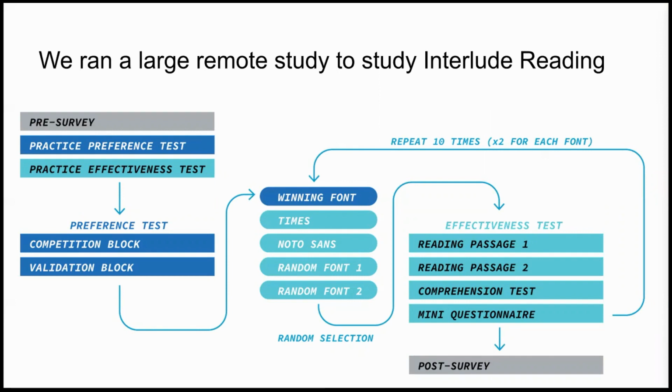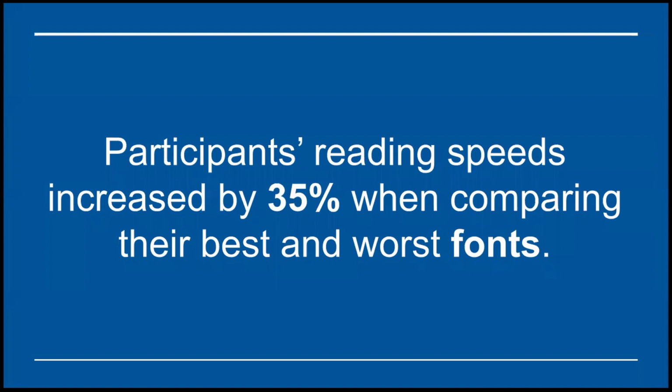In this study, all participants read in Times and Noto Sans because those fonts performed well in our preliminary work. For our results, we only used reading speed measurements between 100 and 650 words per minute to ensure readers are not skimming or memorizing content. We found that participants' reading speeds increased by 35% when comparing their best and worst fonts. So let's break this finding down further.